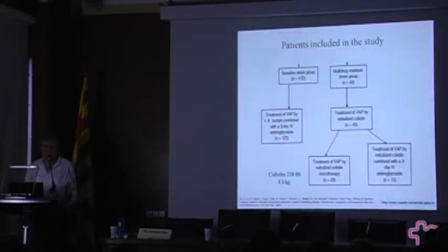with multidrug resistant Pseudomonas aeruginosa or Acinetobacter that were treated by nebulized colistin. In 28 patients, nebulized colistin was administered in monotherapy because it was the only possibility. And in 15 patients, it was combined with intravenous aminoglycosides. But we know that intravenous aminoglycosides do not penetrate in the lungs. So, in fact, I think these patients were exactly equivalent in terms of treatment.